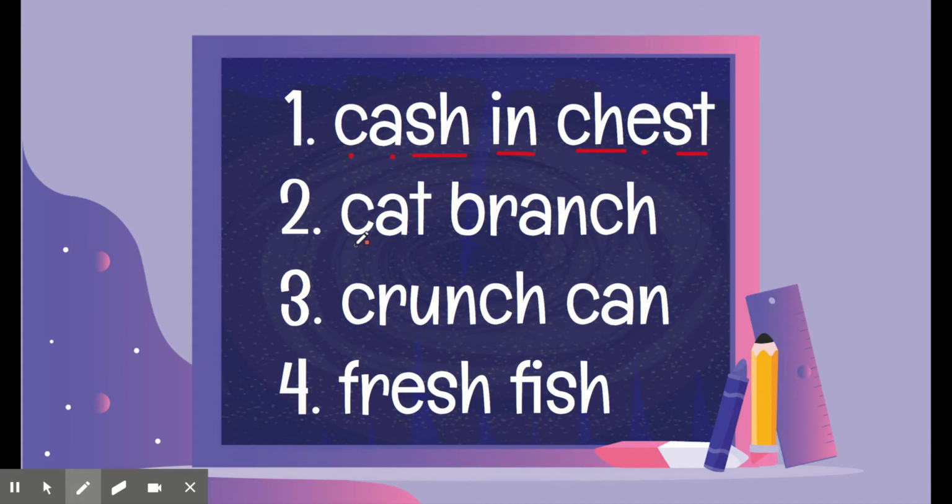Okay, let's do the next one, number 2. Let's read the phrase. K-at, cat, branch. Cat branch. Oh man. Like, when the cats go up the tree on the branch, they like to climb, don't they? All right, let's read number 3.